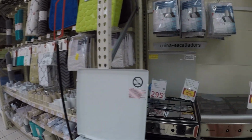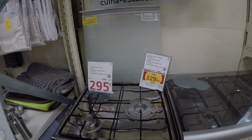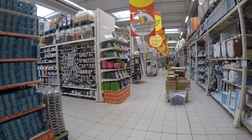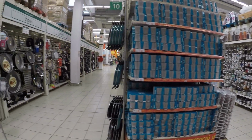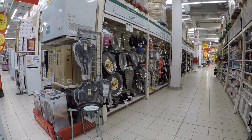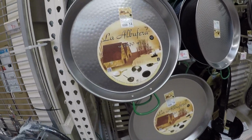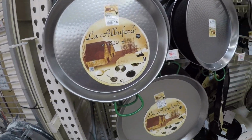These little full standing ovens are $2.95. So not a bad deal. If you need to move over here and furnish an apartment that you're renting or something like that, you can pretty much do it with one trip to Alcampo.